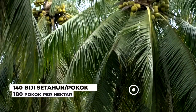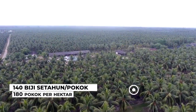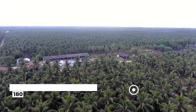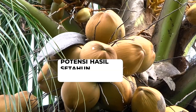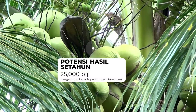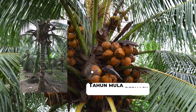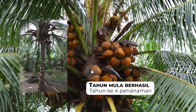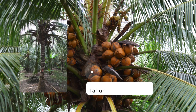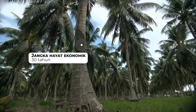The average annual yield of Matag is 140 fruits per palm. Planting density of 180 palms per hectare will produce an average potential annual yield of about 25,000 nuts per hectare per year, with good agriculture practices and farm management in place. Matag starts bearing fruit from the fourth year of planting onwards, and the economic lifespan of Matag may reach up to 30 years.